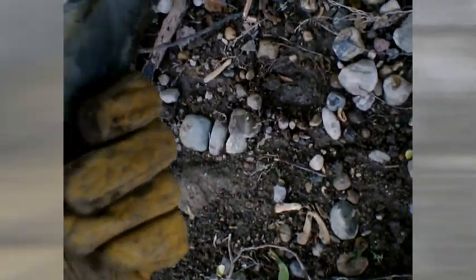Here's another old bottle that unfortunately broke, but you can tell it's old by how thick the glass is. But we'll keep looking.